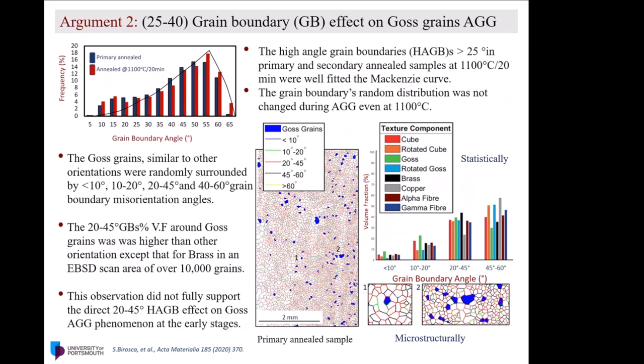So here, first of all, we looked at the volume fraction of all the high energy grain boundaries from 15 to 65, and the graph was perfectly fitted to the Mackenzie plot. That Mackenzie plot made it obvious that the grain boundaries were randomly distributed, ignoring the small or low angle grain boundaries, even below 20, which are different. Let's say this is a different distribution, but for high angle, it was rather random.